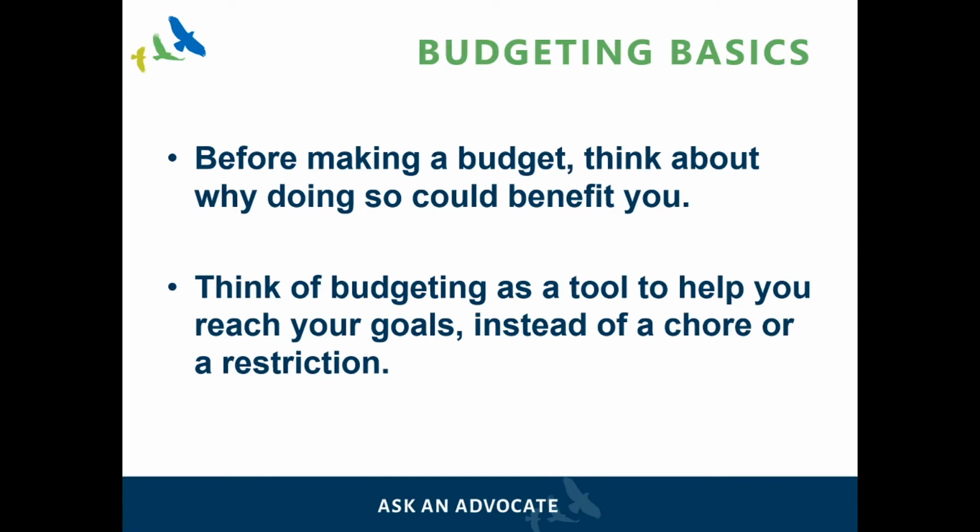The first thing we're going to look at is budgeting. It can be overwhelming to think about how much money you spend, especially when you feel like you don't have enough of it. Many people find that budgeting helps them keep track of how much money is spent and where they can make adjustments so they can reach their financial goals.